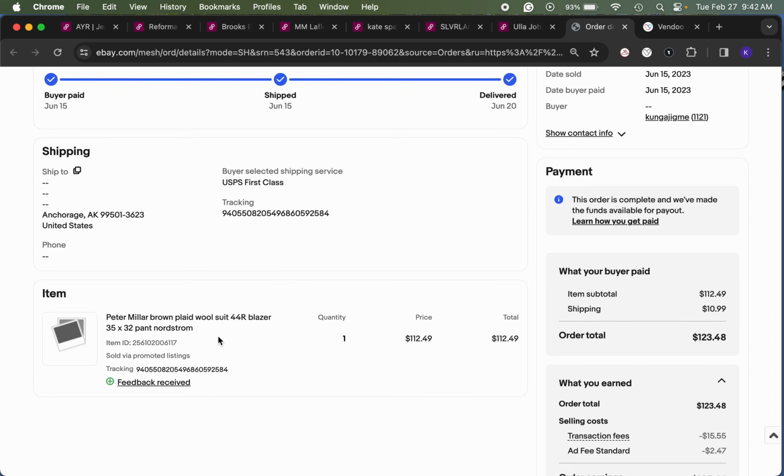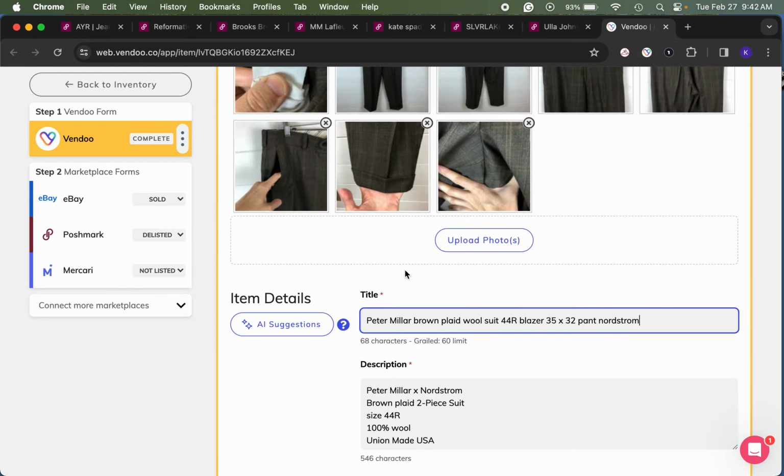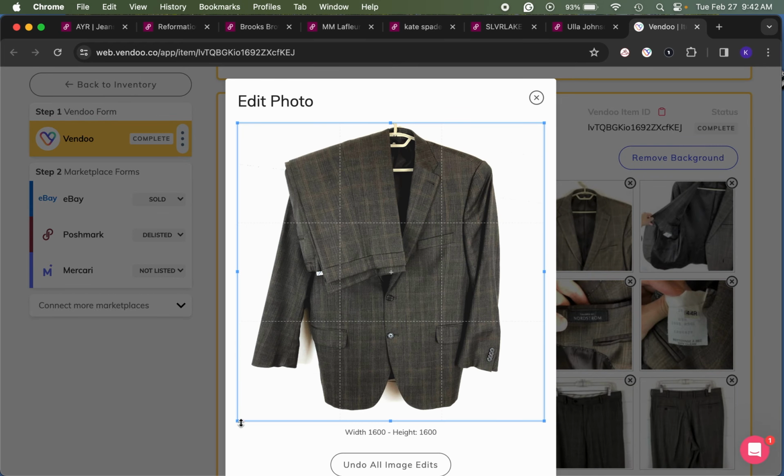This next item sold on eBay. This was a suit, Peter Millar, which does sweaters. I've picked up golf polos and other things. It sold to somebody in Alaska. So this was the pants and the jacket. I found this at a Savers. My average cost this day was $6.45 per item, and I put that for the whole suit. I didn't put $6 per piece when I counted my items. This sold in just 9 days for $112.49 plus the shipping. I have some better pictures here.